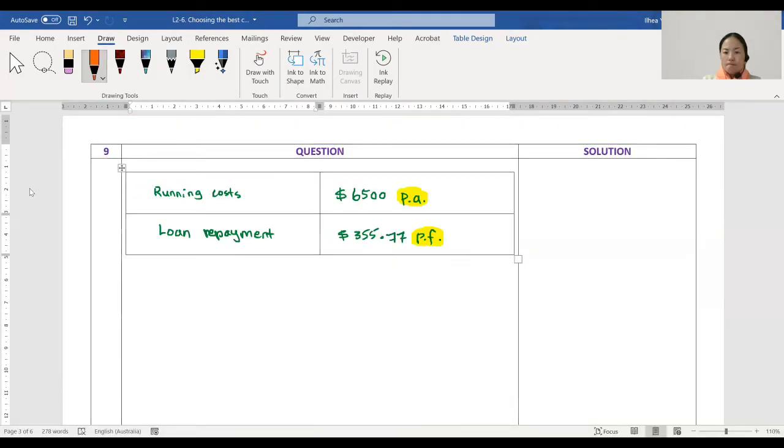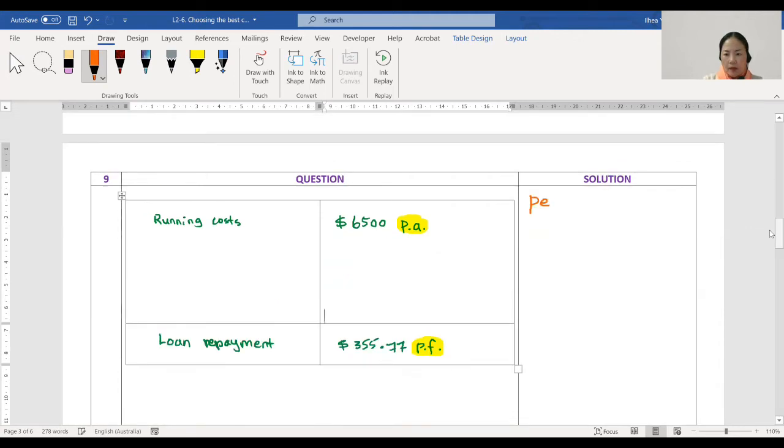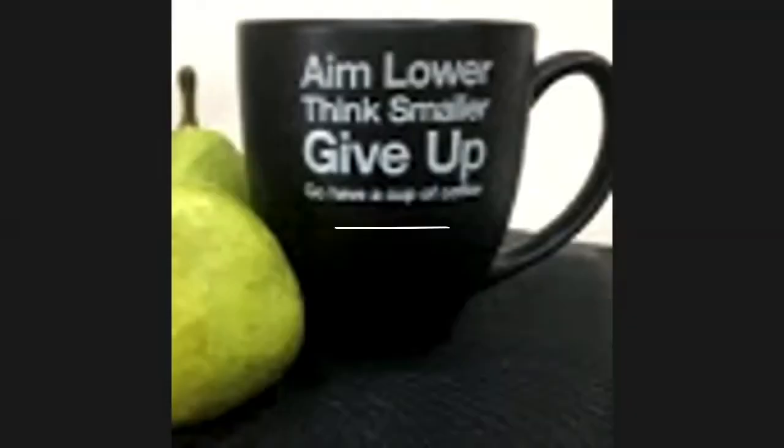Maybe running costs, because then you make it smaller. Because don't we need to find the week? Or maybe not. Yeah, sure. I think you're on the right track. So let's change the running cost per annum into per week. Or maybe you could just change the fortnight to a year and then divide by 52 at the end or something.